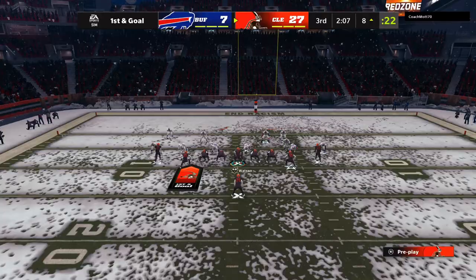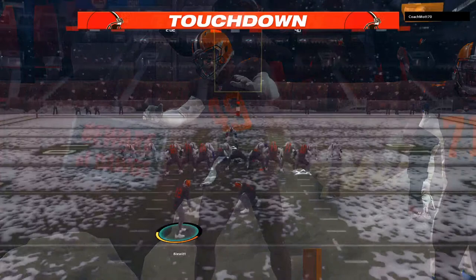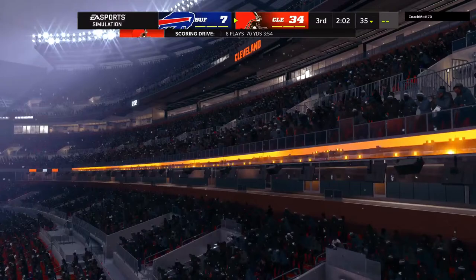Faking the give. Now Watson. The quick slant caught. Touchdown, Browns. From 8 yards out. And the Browns take the opening kickoff of the third quarter and drive right down the field to extend their lead. Point after, right down the middle. And that stretches the lead all the way up to 27.